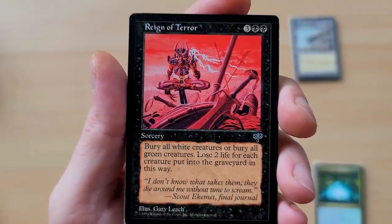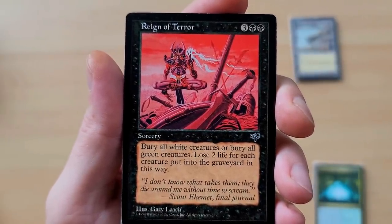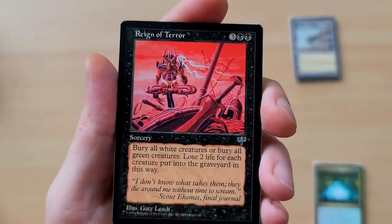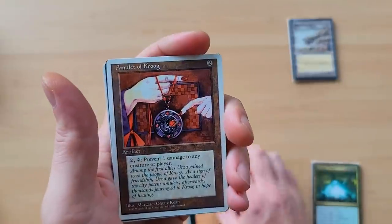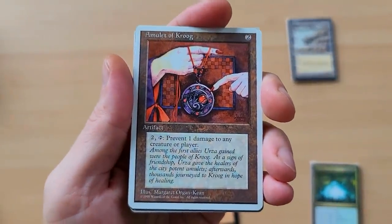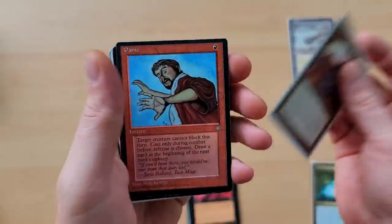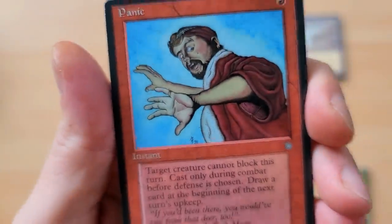Bury all white creatures or bury all green creatures. Lose two life for each creature put in the graveyard in this way. That seems very mean. Okay, no, I love that card. Amulet of Kroog. Okay. A little, what is that? Fifth edition or fourth edition? Got Panic. No! This guy.